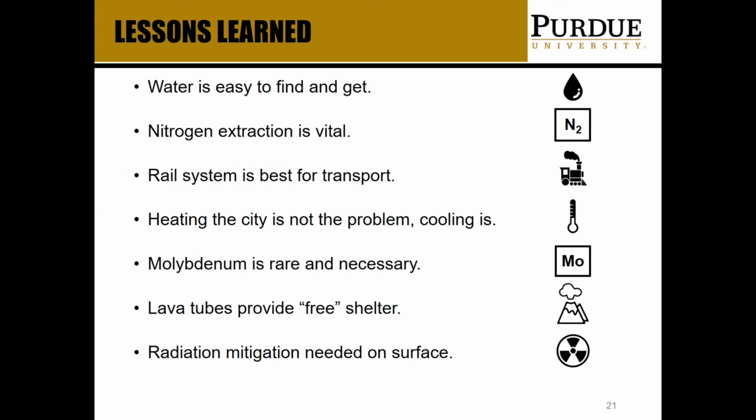We'd like to wrap up with the lessons that we've learned or key takeaways from this study. First, we discovered that water is relatively easy to find and easy to get. This proved to be very useful considering our colony could not survive without a large continuous water source.